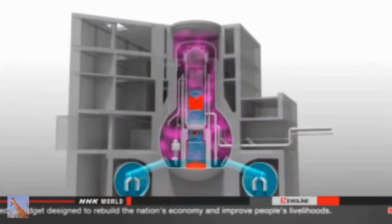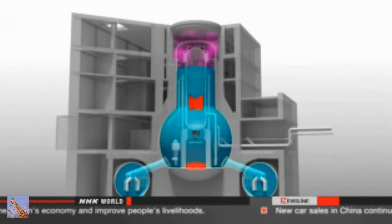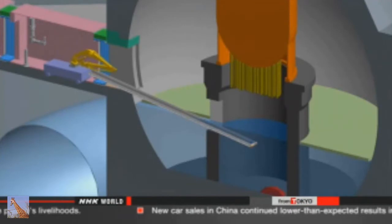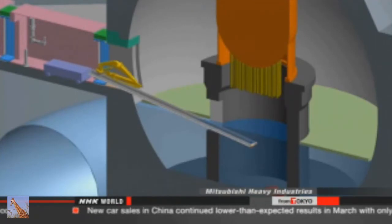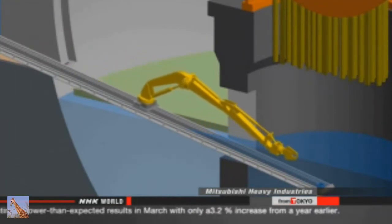The conventional method involves filling the containment vessels with water, but that poses challenges of repairing potential leaks. The second option would allow workers to remove the melted fuel from the top of the reactor. And the third method involves creating a hole in the side of the container.